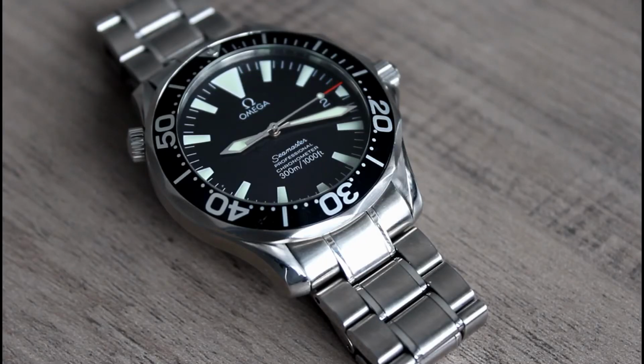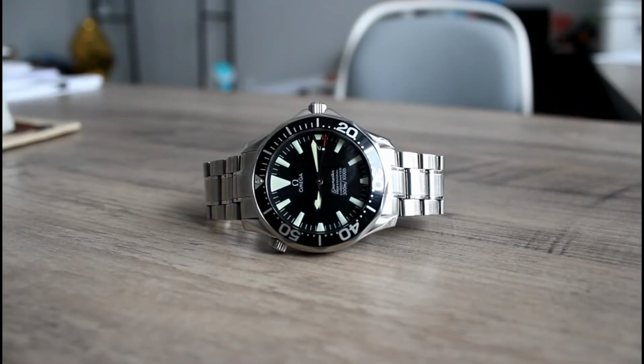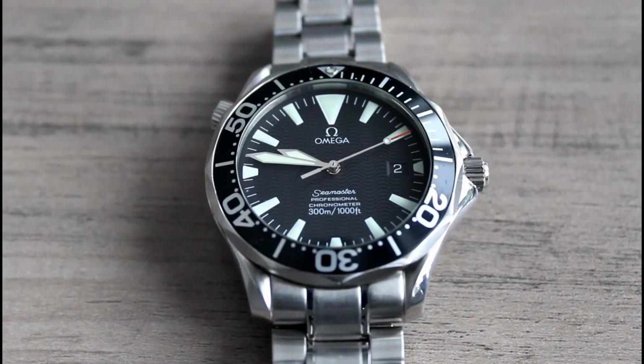One of my favorite features from Omega, which can be seen across a variety of models, is the case design. I love the way the lugs twist with the case. One thing that I do want to point out is that the date is extremely well executed on this watch. It is large enough that it's easier to read, but blends in very well with the dial, to the point that you don't notice it's there unless you're looking for it.